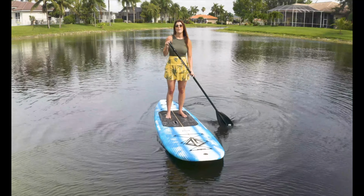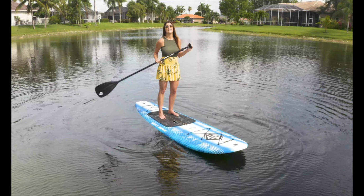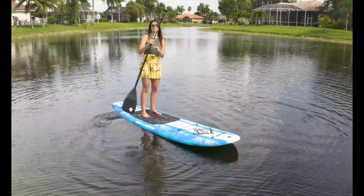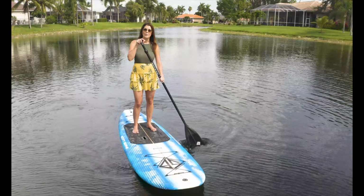So if you want to live a water lifestyle in a family community, close to shops, restaurants, and so much more, come with us from the water to the inside of this home to take a tour. Because you never know, it might just be the perfect home for you.